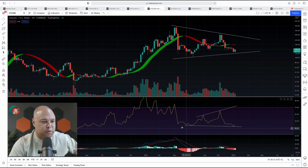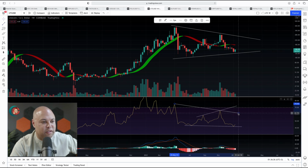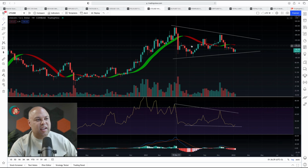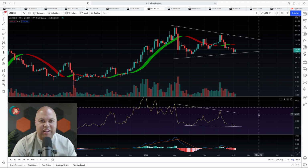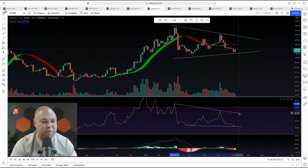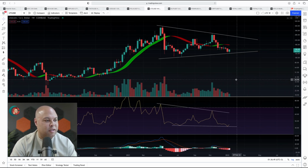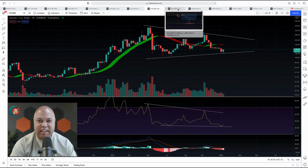So if we look at it from this perspective, we're making a lower low while we're making a higher high, which is hidden bullish divergence. Simultaneously, we're making lower highs here from this perspective. So the price and the RSI look exactly the same except for the lows. Here we're making higher lows, here we're making lower lows, which means that we've got hidden bullish divergence in this chart, which means that LTC is winding up to take off, my friends. So that's good news. I like LTC.